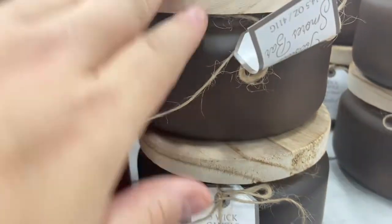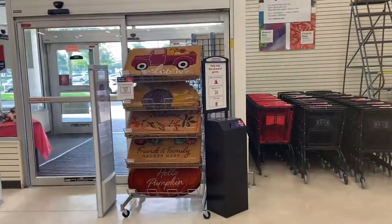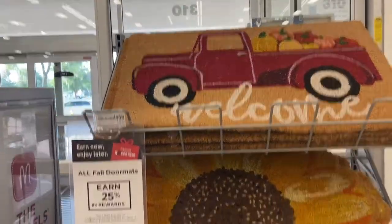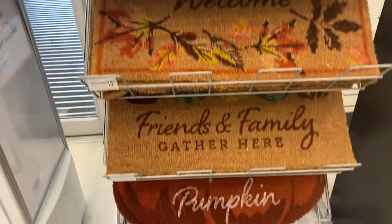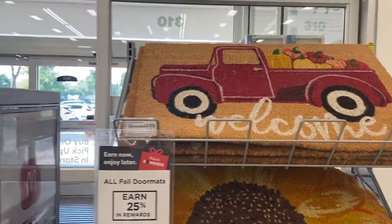The way these look with the wood tops too. The last thing I see in here that's fall related are these new welcome mats that they have with the classic red truck, sunflower, and even a pumpkin one down there. I'm sure more is going to start rolling in soon though.